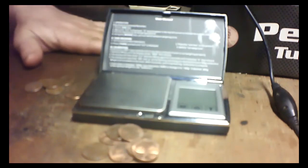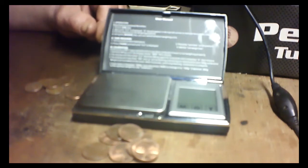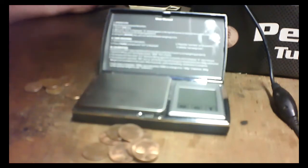Okay, this is the final clip for this video. We're going to be talking about 1982 pennies, because there's 8 different varieties. That's of course counting the S proof variety, but there's 8 different coins, or 7 different coins they produced.